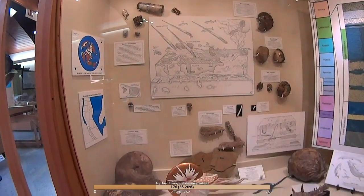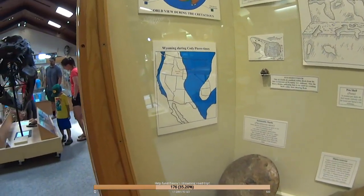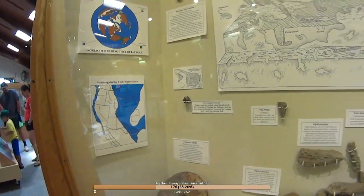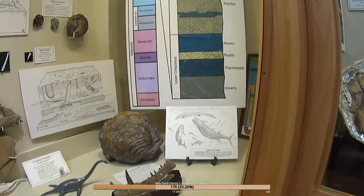Yeah. So in the Cretaceous period, part of Wyoming was covered by seaways at various points. The WIS, the Western Interior Seaway, cut across Wyoming at various times during the Cretaceous. There we go. Wyoming during Cody/Pierre times. So the Pierre Shale is a famous marine setting during the Cretaceous period.